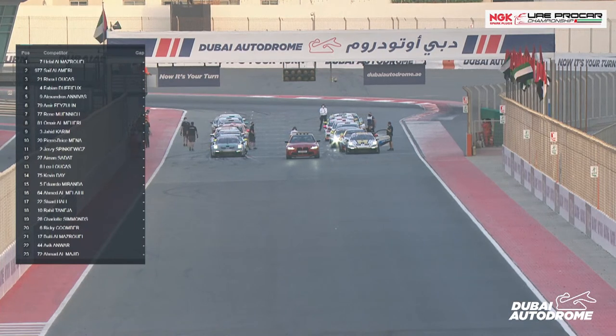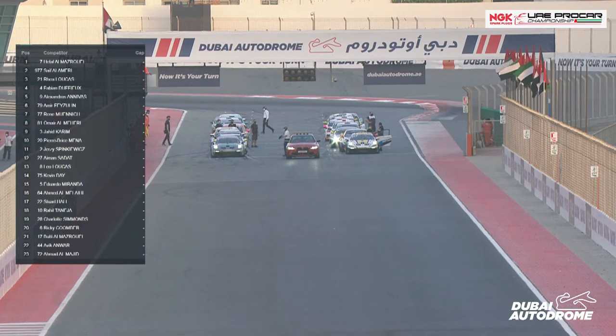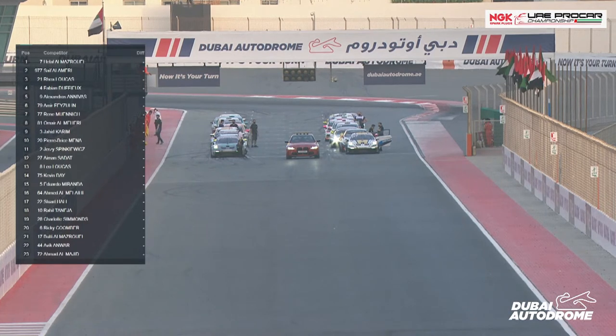But it's worth remembering that recently, when we had the Dubai 24 Hours here, of course, it is the longest nighttime period that you will see for a 24-hour endurance race, I'm fairly sure, pretty much anywhere in the world for sports car racing. If I'm right, I think it's the longest period of darkness of any 24-hour endurance race of its kind, other than maybe Daytona, possibly. That might be a slightly longer period of night than Daytona. So when it gets dark here, it gets dark ridiculously quickly. So by the end of the race, we may even be almost pitch black. So yeah, those are some challenges to face here for the NGK UAE ProCar Championship.